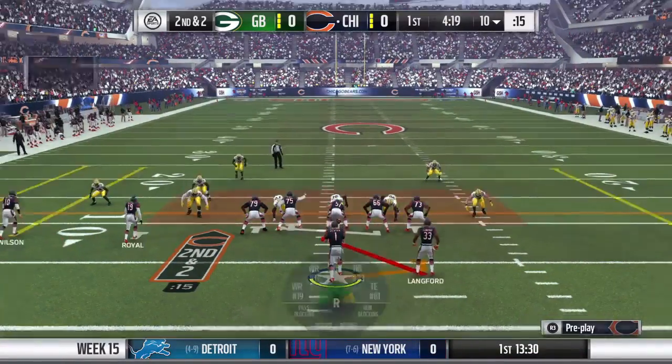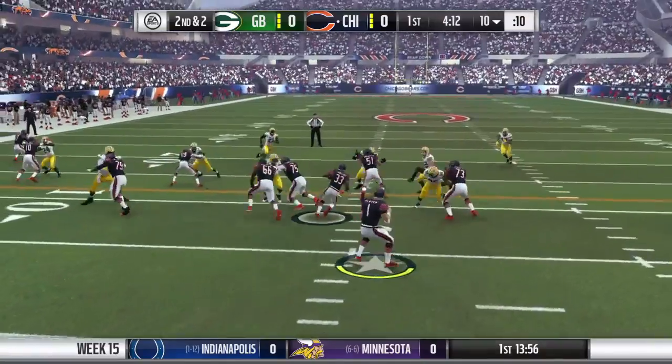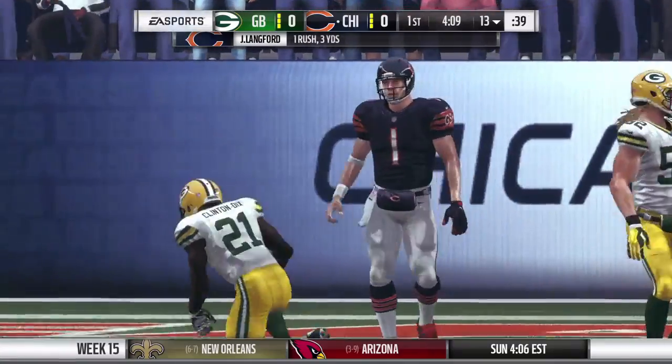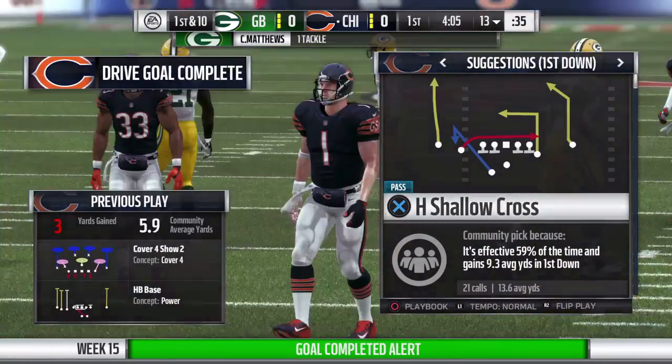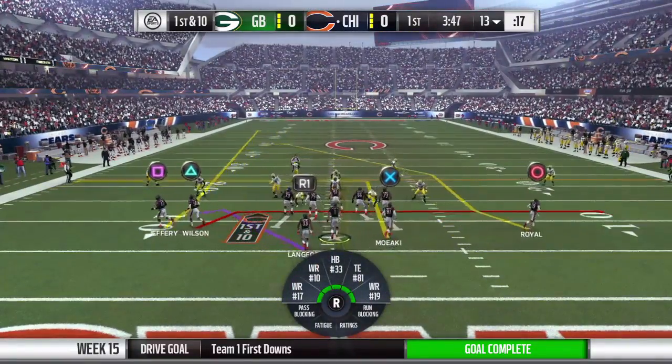Each position group had their own little work on it. You know, they worked on a drill here with the receivers, a drill there with the quarterbacks. Then they brought it all together, and now it's paying off in the game. And they'll bring him down right around the 13. 3 yards there, good enough to keep the drive moving. And a new set of downs here after picking up the first on the ground.